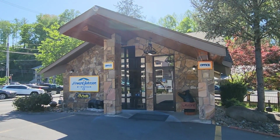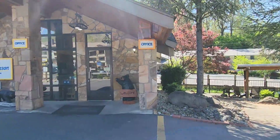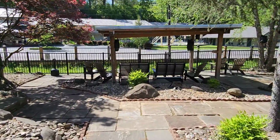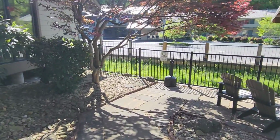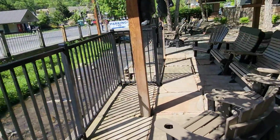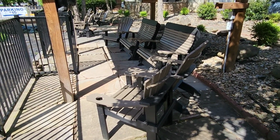Here's the office when you arrive to check in. Have bears everywhere. Let's go down here and take a look. This is like the smoking area. Another nice place to sit, relax. Oh yeah, this is nice too. The nice water sounds. Plenty of chairs.